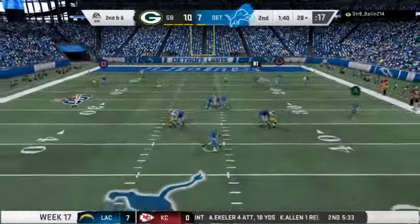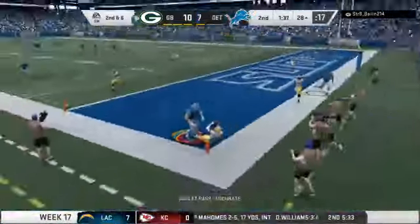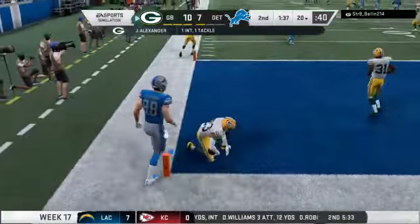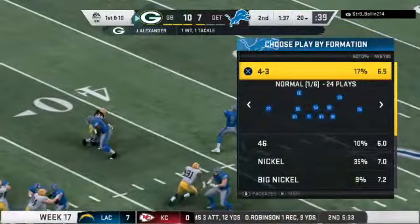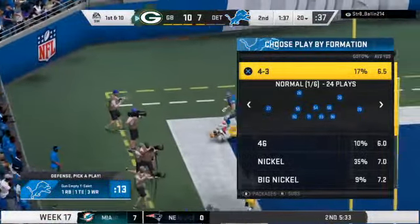Now Stafford. He's going to take a shot for the end zone. And this is going to be intercepted. Picked off by Jaire Alexander. And a big turnover there as his guys will get the football back.